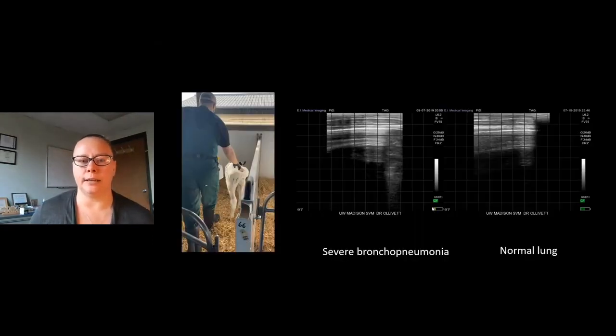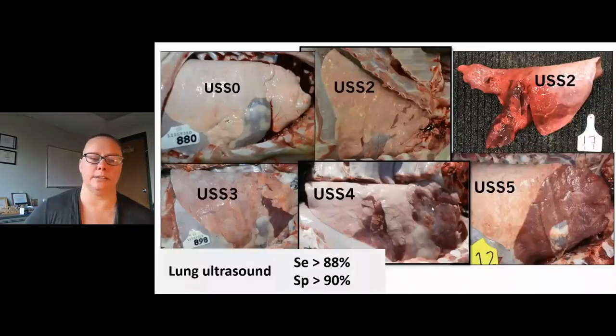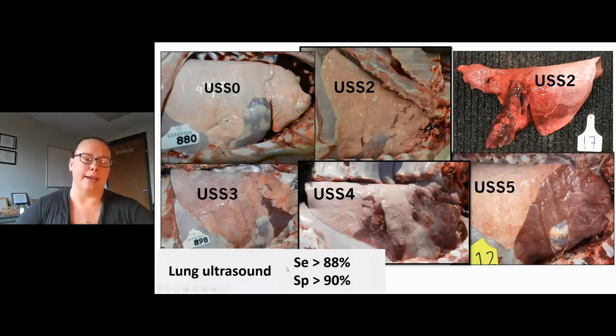I'll just go back one slide to further emphasize this point of how sensitive lung ultrasound is. You know, we as veterinarians like to wear a stethoscope. And so how good is a stethoscope at finding these lesions? Well, the sensitivity of a stethoscope is only about 6 to 10%. So using a stethoscope, we only find 6 to 10 calves out of 100 that have these lung lesions. Okay, so not very sensitive at all.